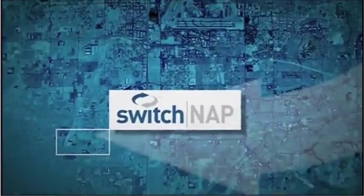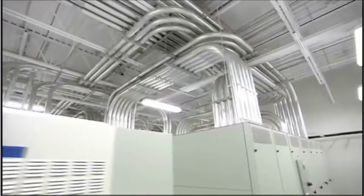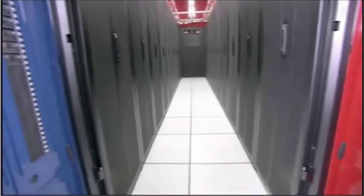Switch owns 6 co-location facilities in Las Vegas, but the SuperNAP, or Network Access Point, is by far the largest. It's the world's highest density data center ever built. It's in the 10 largest single standing facilities in the world. It's got over 100 MVA worth of power delivered to it, 150 MVA worth of power generation sitting on it, designed with the system plus system, critical power distribution infrastructure.